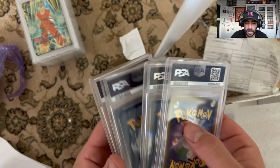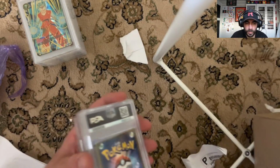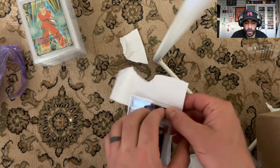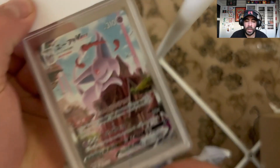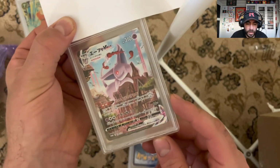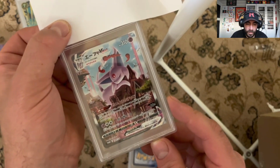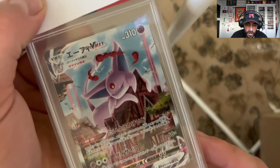One Japanese, three English. What's his first one? Here we go, boy. Back and show the front. Oh, nice. The Espeon. Alt art. So good. Evolutions. I can't remember what the actual set was called. I was talking about it the other day with someone. That's sick. But this is a sick card.